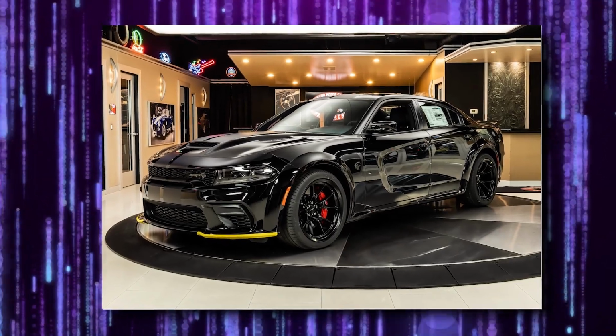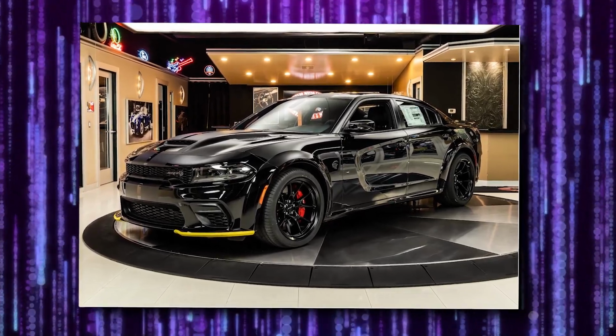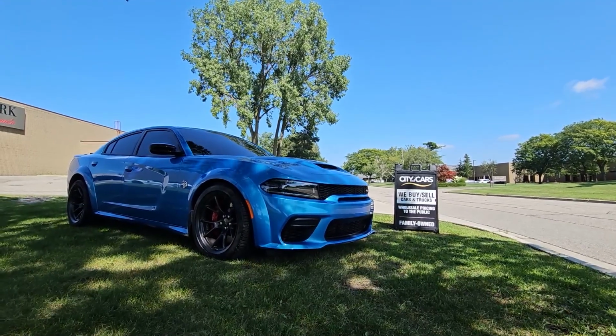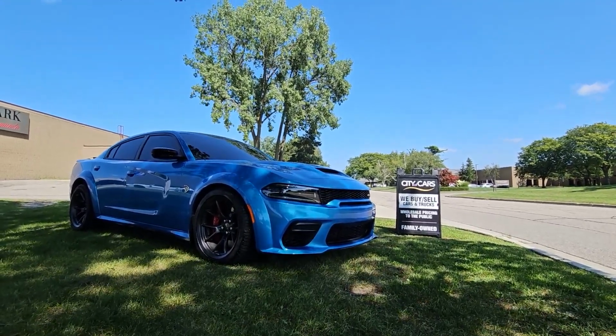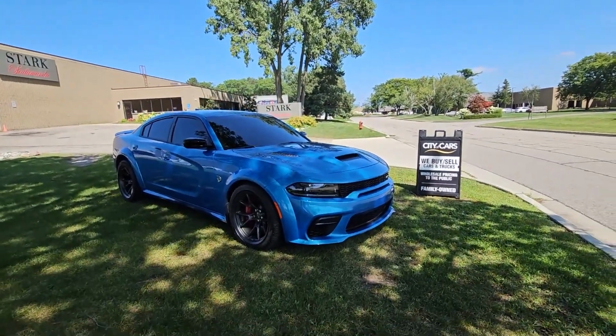So to review, the 2023 Dodge Charger Jailbreak is a family sedan with intoxicating levels of performance that will turn every stoplight into a drag race. At least for drivers that are male, and like to go fast, and can't stop grinning behind the wheel of a machine like this. In other words, 100% of Jailbreak owners.